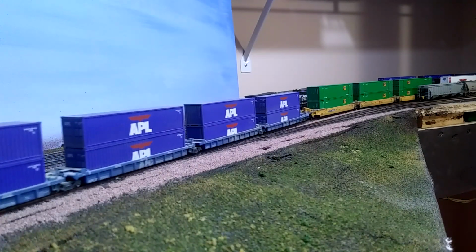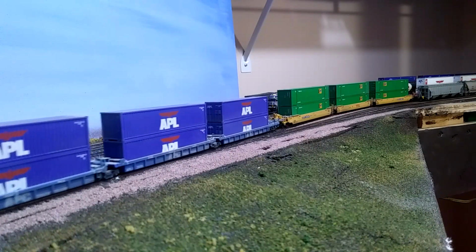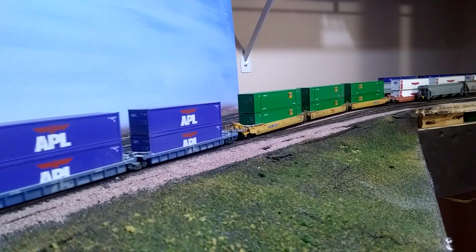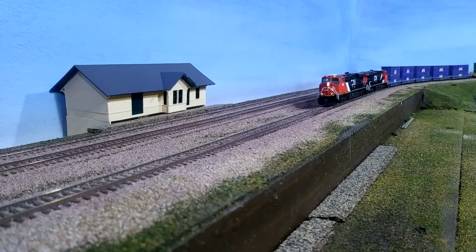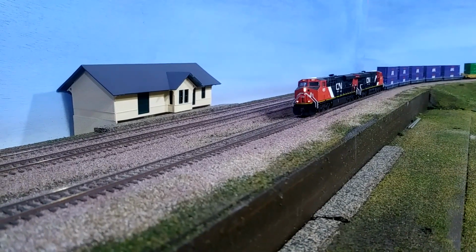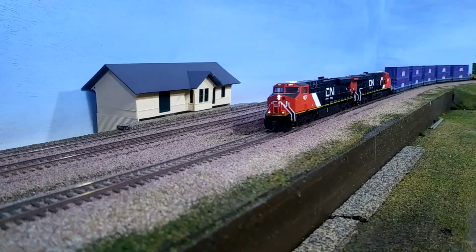Coming out of the staging yards, the first location that the train will travel through is River Forest. This section of River Forest is an elevated section modeled after the prototype. Here's a couple of pictures.